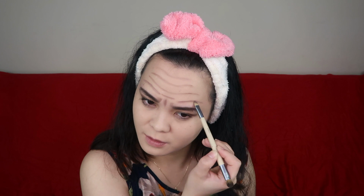Itsura mo kapag hindi ka nagpa-botox at tumanda ka ng mga 105 years old. Tapos, hindi mo kilala yung botox. And of course, we are going to do that also dito sa ating nasolabial fold.